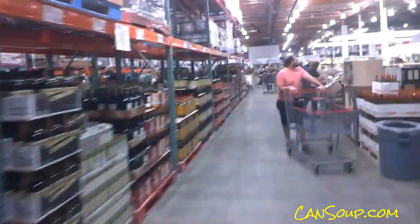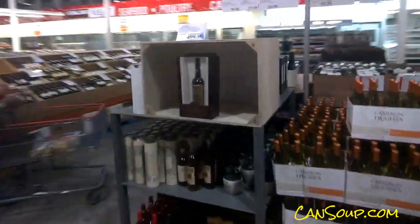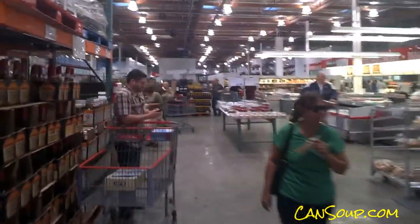Kirkland Light. That's funny. Okay, well, this has been a walk around of the liquor area. This was neat to see. They have that expensive bottle in its own box every time. Pretty cool.